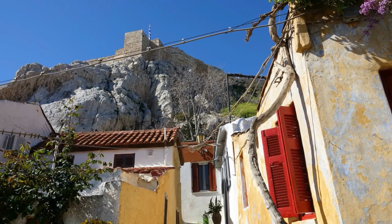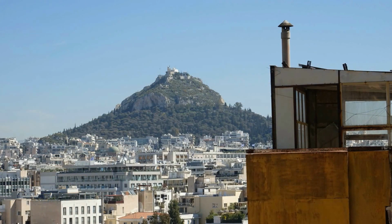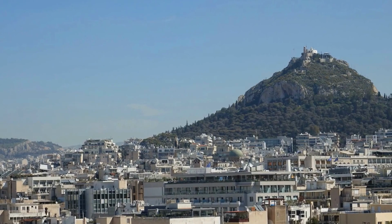Anapheotika. As you enter the narrow lanes of whitewashed homes, don't worry about getting lost. Just keep following signs that point to Acropolis, even if the path seems impossibly narrow. You'll eventually emerge out the other side.